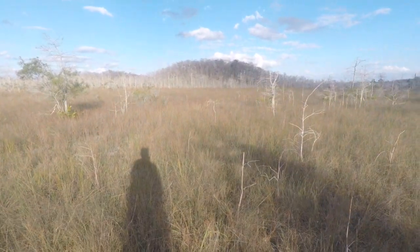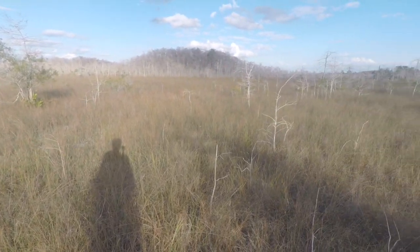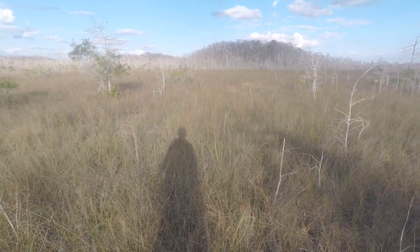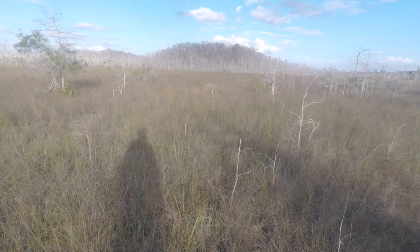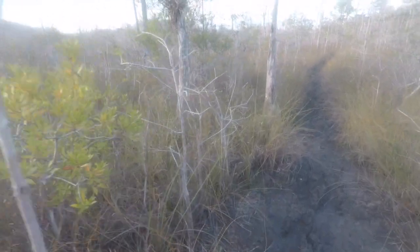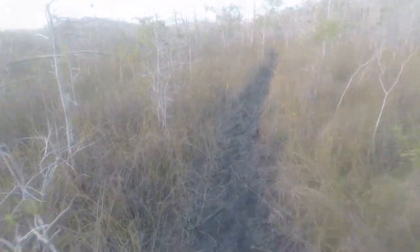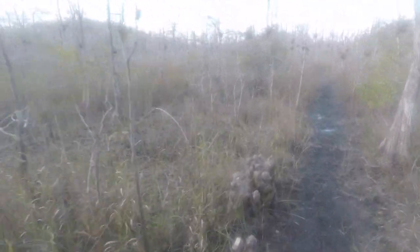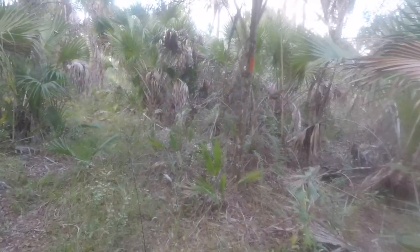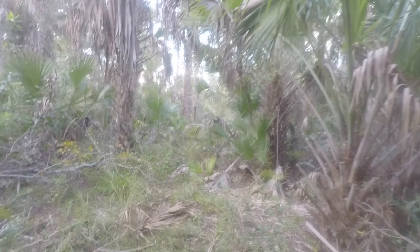Okay, we just exited the swamp, finally. We are in this open savanna, a lot of grasses. In the distance you can see a cypress dome. You can see from my shadow the sun is starting to get low. So we have been hiking through the water and the swamp and the mud all day long. Open savannas have turned into a muddy track as we're on our last 1.5 miles of this trek. And this is what our terrain looks like as we make our march towards the rest area at 75.